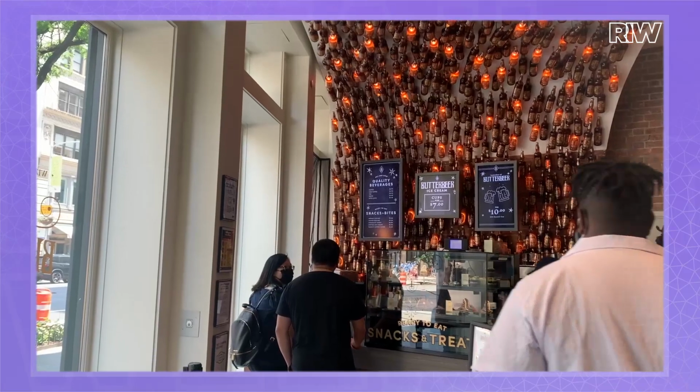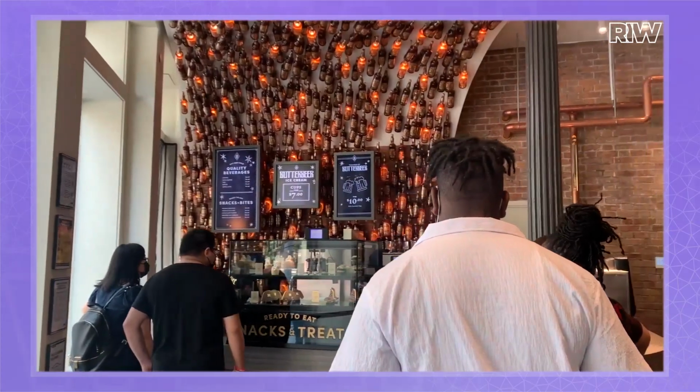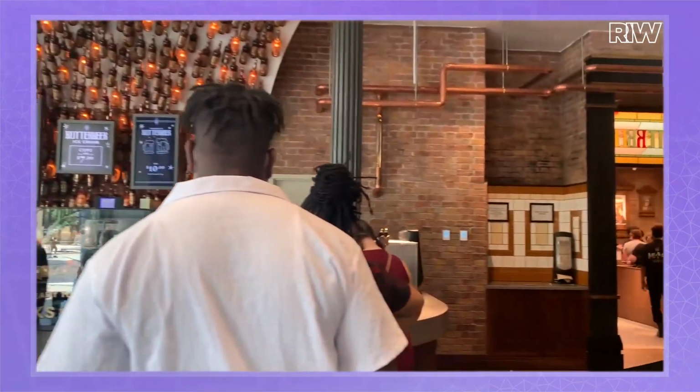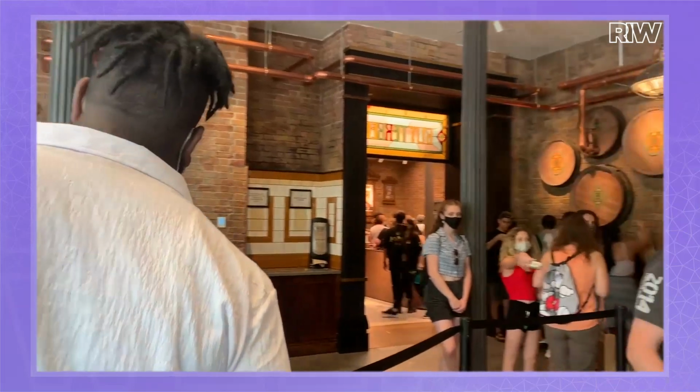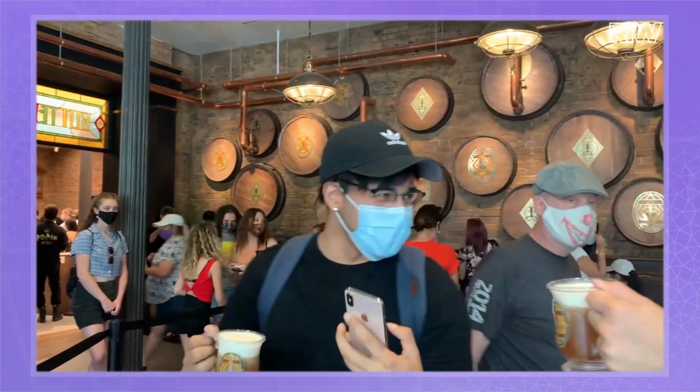So by not only creating this really amazing experience that brought you into what it was like to be in the Butterbeer shop in the actual book, you were there and the magic was just extremely prevalent as you were going through it. Something to note is it wasn't accessible to anybody on the street. You had to access the whole store and go through it in order to be part of the experience.